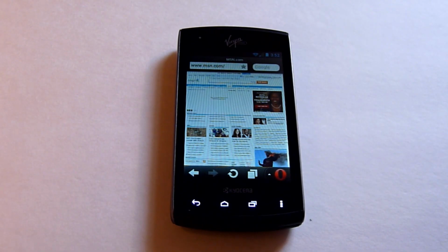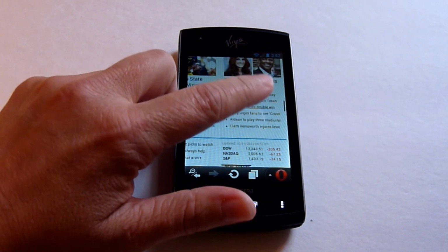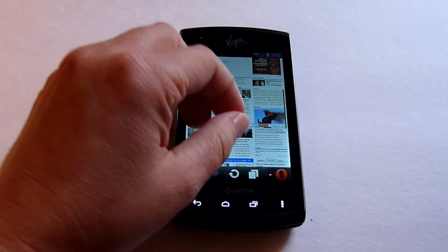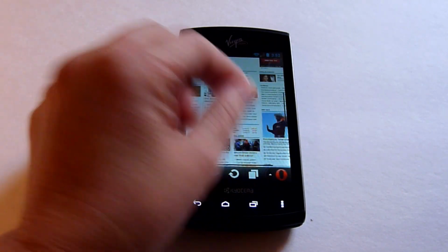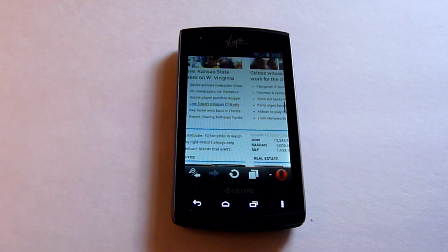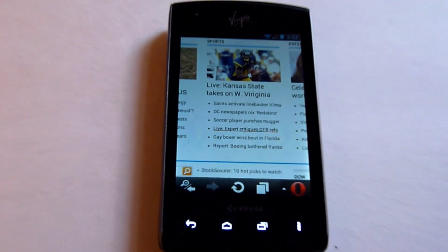Let's go ahead and look at pinch zoom, double tap, and text clarity. So first let's do double tap, pinch zoom, very quick. And let's zoom in here for text clarity.